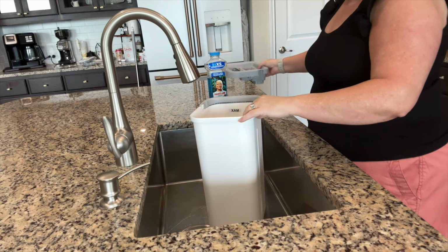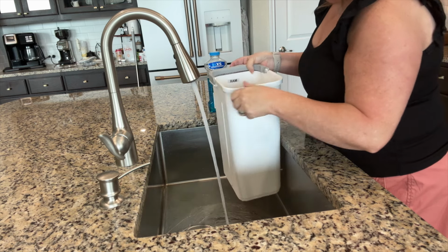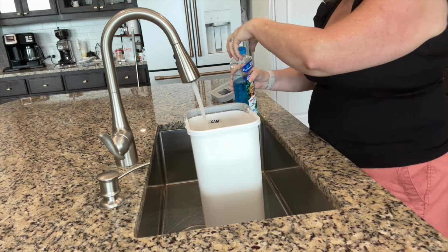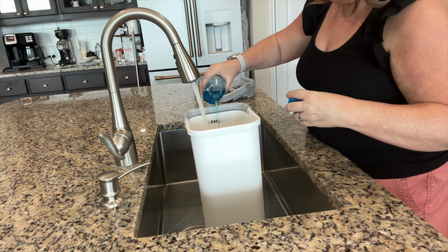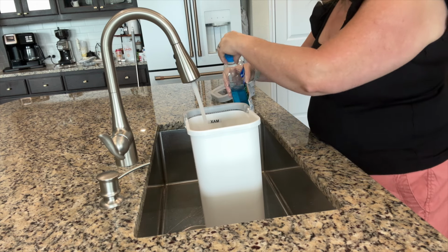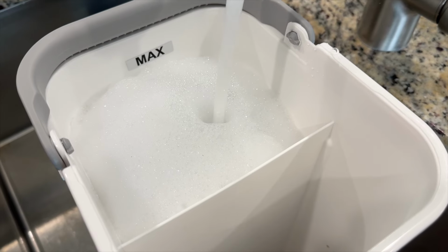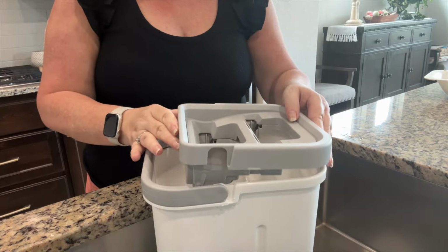But I'm gonna go ahead and fill up the mop bucket. I am going to add the Mr. Cleaner. I like the smell of it. I am adding a little bit more than what I would typically add, because I wanted there to be a good visual for when I'm recording. I want you to be able to see the suds when I'm cleaning the mop pad. I think you understand what I mean, right?